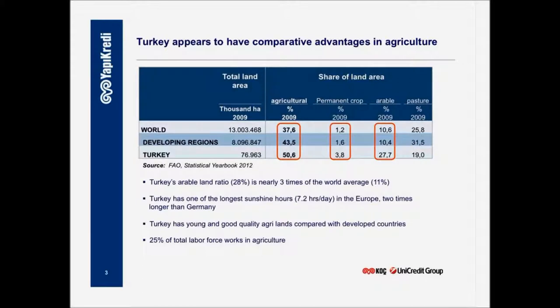Since we just started to use fertilizer and pesticides only 30, 40 years ago. Another statistic about human resources gives that 1 in 4 of the total population is still in agriculture and lives in rural areas, I mean.